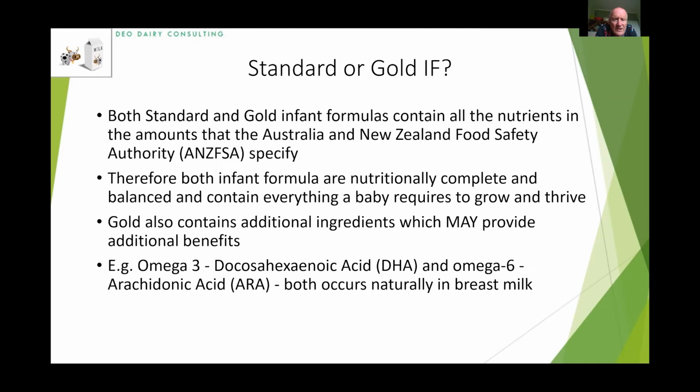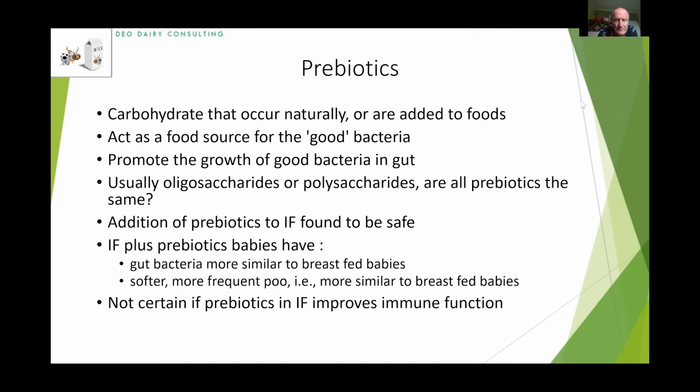They're balanced, they contain everything a baby needs, but they also have other ingredients that may, and notice the big may, provide additional benefits. Let's talk about some of those. Prebiotics. We talked about prebiotics, what they're there for. They're there to help the bacteria in our gut.